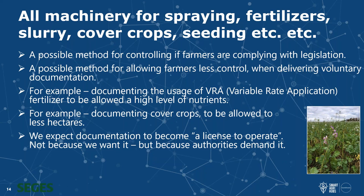documenting the use of VRA fertilizer could be a reason to allow a higher level of nutrients, because we have very strict regulation concerning nutrients in Denmark. And for example, documenting cover crops could allow less hectares, because then the authorities know that it is done properly. And to finish up, we expect documentation to become a license to operate. It is not because we want it, but we estimate that it might be necessary in the future.